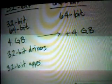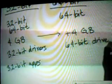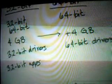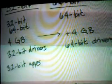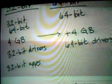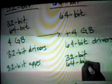One problem with the 64-bit operating system is that it requires 64-bit drivers. And this is where compatibility might be an issue. You might find that hardware that you currently have does not have the corresponding 64-bit drivers. So you might find that you will be unable to use some of your older hardware devices in your 64-bit configuration. A 64-bit operating system can run both 32-bit or 64-bit applications.